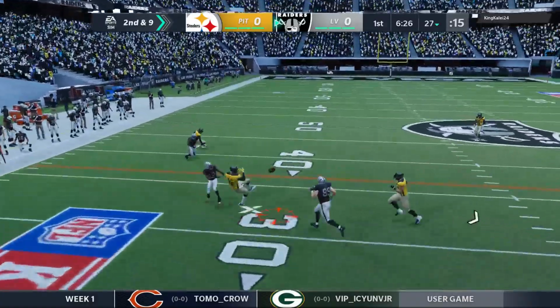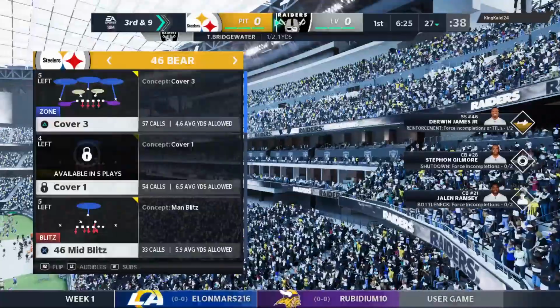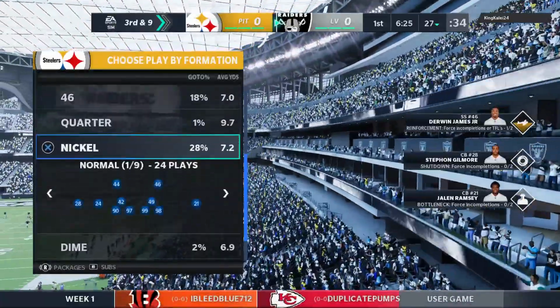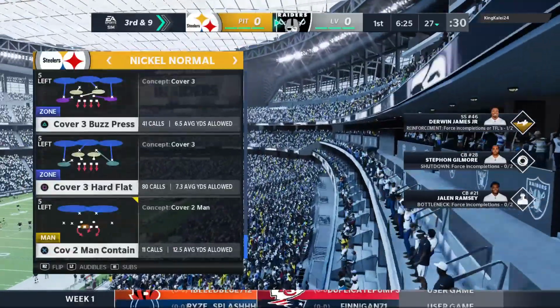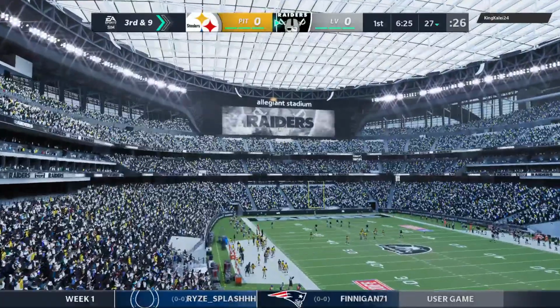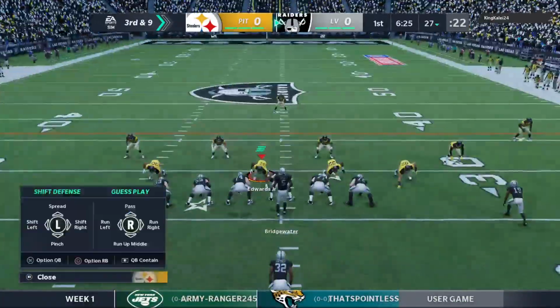On 2nd and 9, Bridgewater, and nearly an interception here on their opening drive. But instead, 3rd down. Tremendous coverage there. Just did not catch the football and complete the interception. But what do they say all the time? If he had really good hands, he'd be playing offense. So trouble already here on their opening drive.